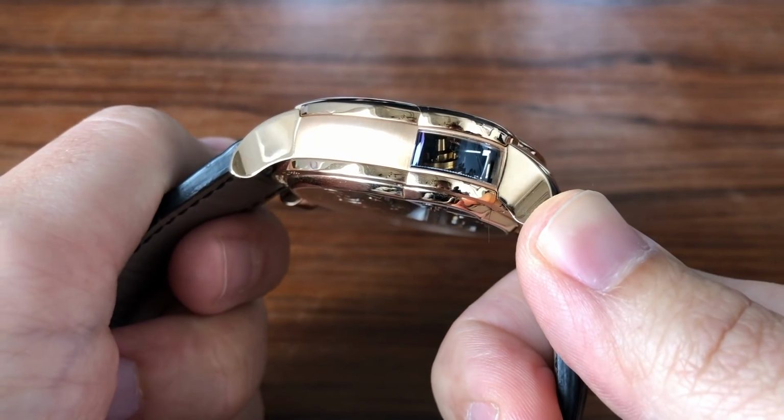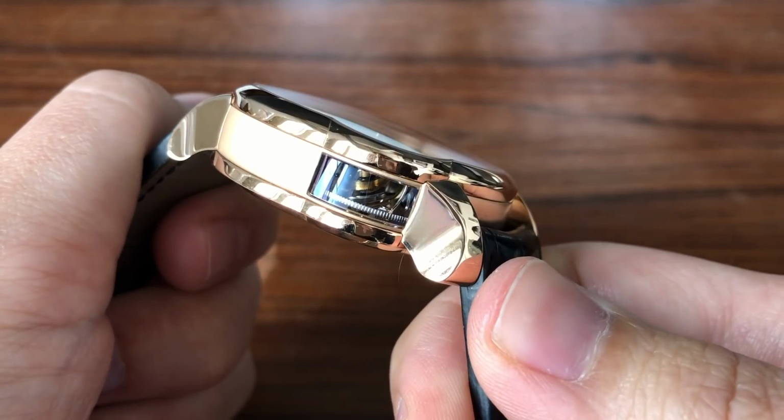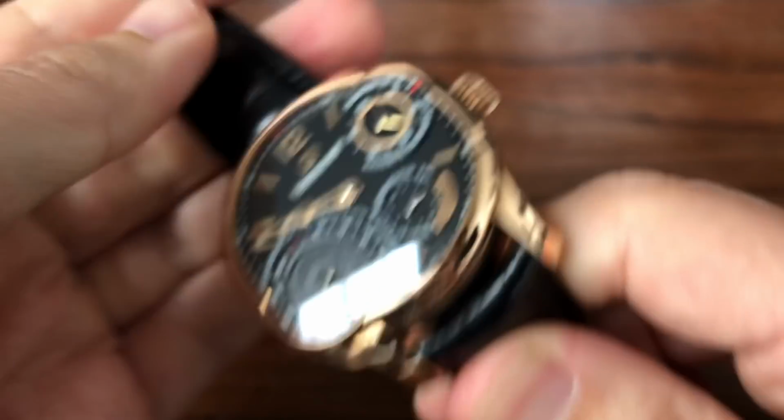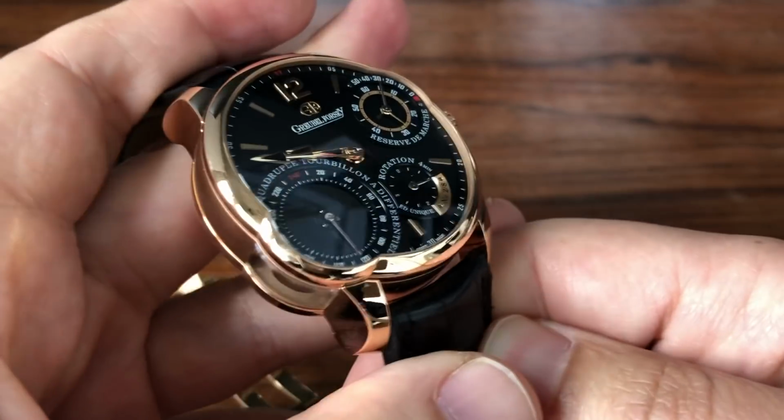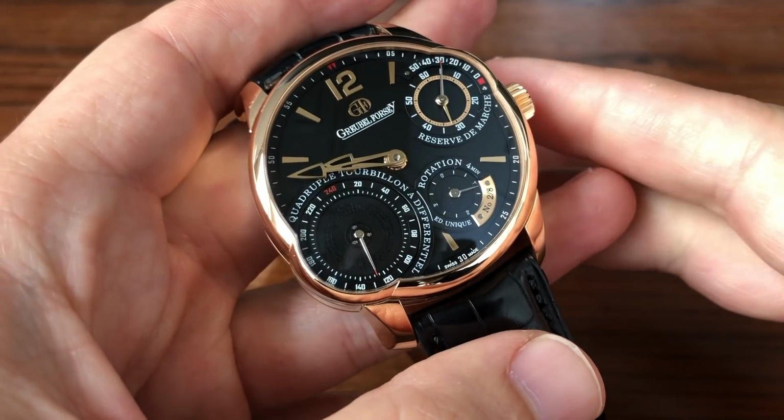But that's the only hint, while it's on the wrist, that anything crazy is going on. So let's look at the dial. The dial, of course, this is the secret. So it is not cut out. And it makes for a really interesting wearing experience.